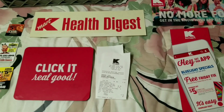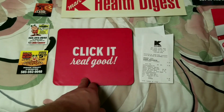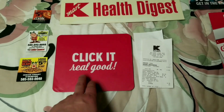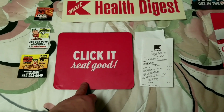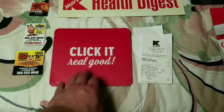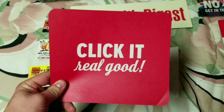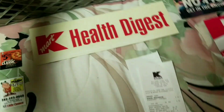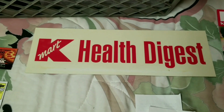Some other things I got here. You remember in the very last video I did at the Moon Township Kmart, I mentioned my buddy Jonas sold me this. I got that for 50 cents. It's the mouse pad that was at the hiring kiosk at the customer service desk. So he gave me that, which I thought was really sweet, just because it's from Kmart with that Kmart font and colors. Got the Kmart Health Digest sign. That was by a pharmacy at a Kmart that closed.